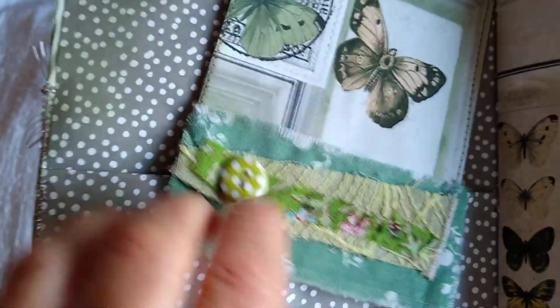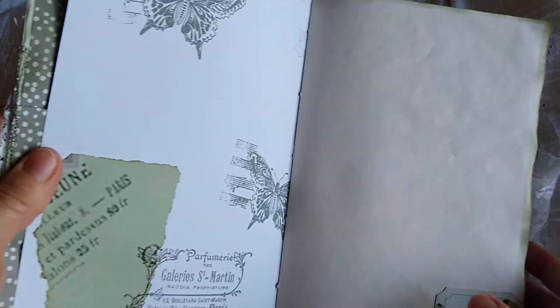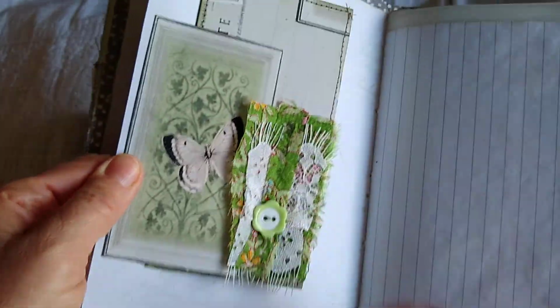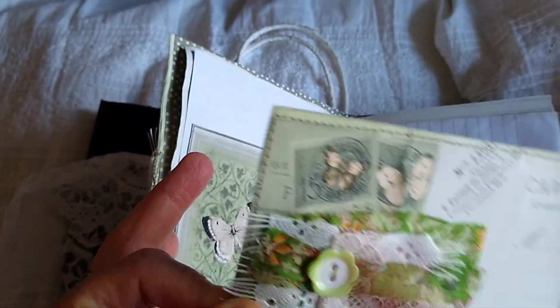and this is a lovely little bit she's added on here, and some more butterfly papers. She's done a bit of collage there and stamping, little tag. More of the lovely papers. A little tuck there, more of this. Lovely little fabric there. Cute little buttons.